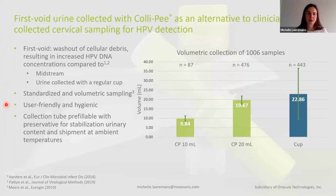Colli-Pee is user-friendly for both genders and allows a hygienic and non-invasive self-sample. Moreover, our collection tube is pre-fillable with a preservative that prevents DNA degradation and stabilizes urinary content. This enables shipment and storage for up to 7 days at ambient temperature.